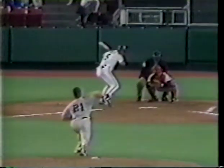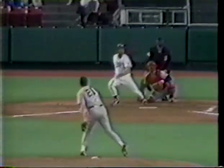Single to left. Seitzer stops at second. Brett aboard at first. Runners at first and second with 1 out in the Kansas City first and a scoreless ball game. Top part of this Kansas City order has been getting their job done. Seitzer over .300. Brett, of course, trying to get his name, as he says, back up in the mention with the stars in this game, and he is certainly doing that.